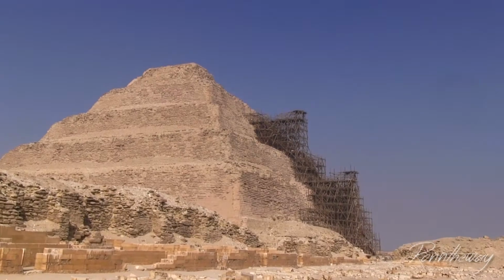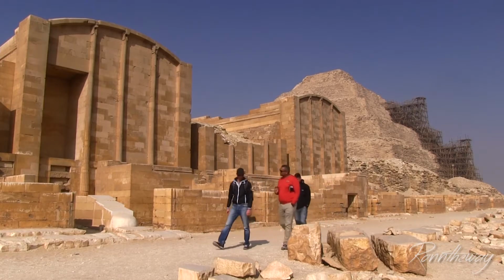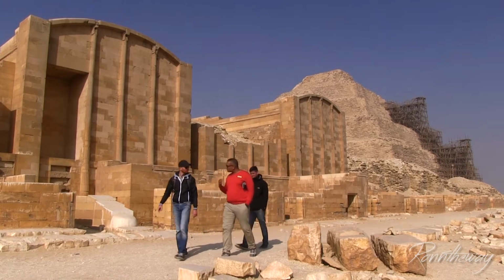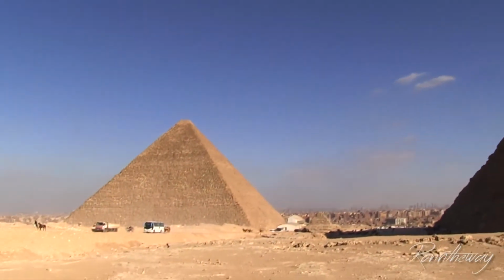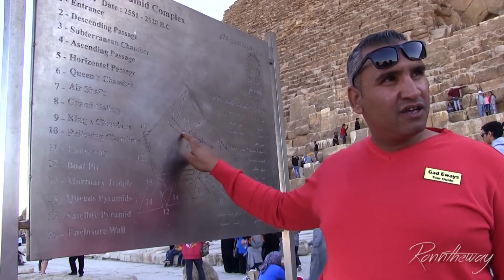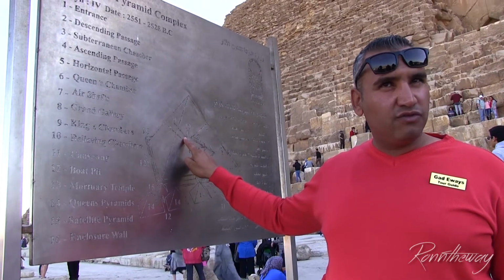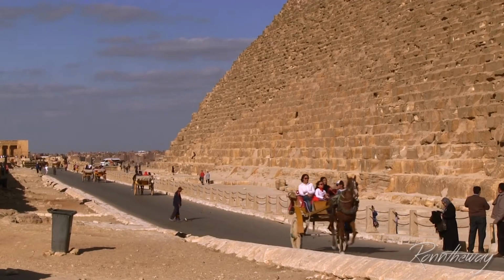Our full day tour led us to Saqqara's Step Pyramid and Memphis, the old capital. Before we arrived at the Giza pyramids, our guide already went with us through a few thousand years of history and showed great passion in making our tour fun and interesting.